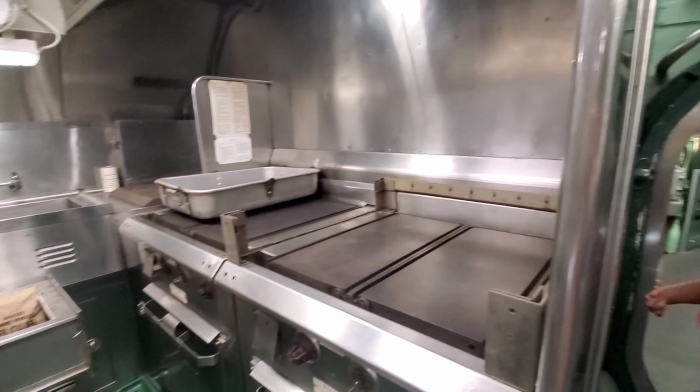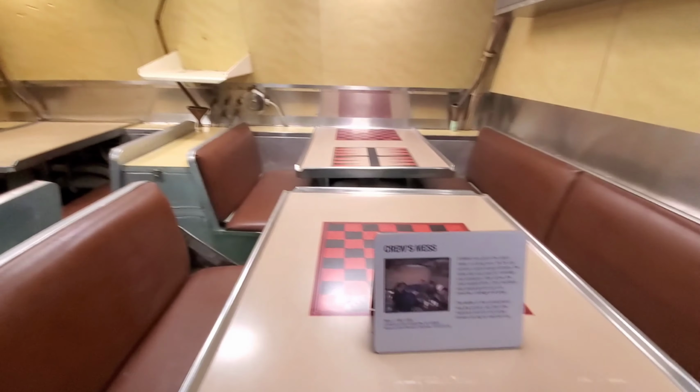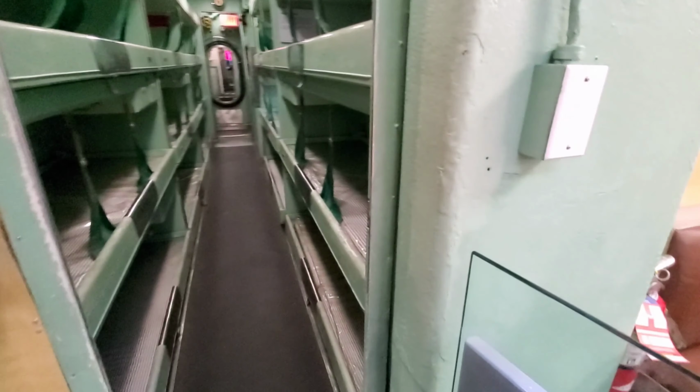Kitchen. This is the dining area and also called the mess. Here are the beds where they sleep.